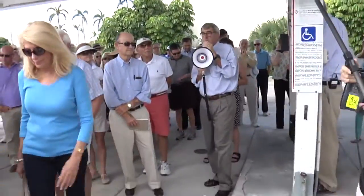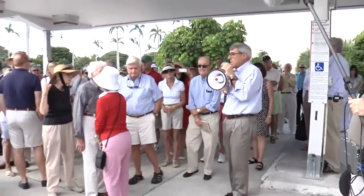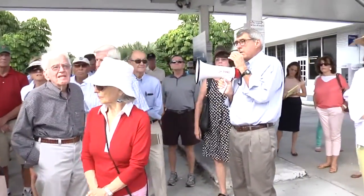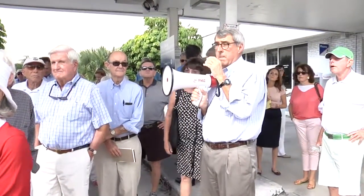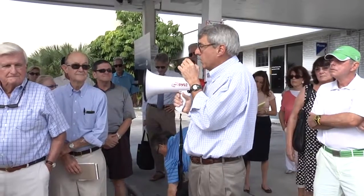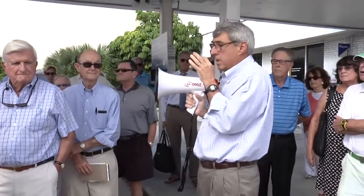Real quick, you can go to 2 stories under PUD 5. You can go to 3 stories on non-contributing structures. Susan, this property we're standing on plus the bank building are the only 2 structures on Royal Poinciana Way that can go to 3 stories. And the 3 stories has to be 35% lot coverage, so it's a much smaller footprint. I'll repeat that: there are only 2 buildings on Royal Poinciana Way that can go to 3 stories. This property, not the restaurant, just the gas station area, which is about 120 lineal feet, and the bank, which is 100 lineal feet along the way.